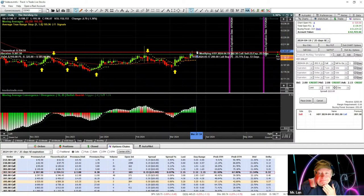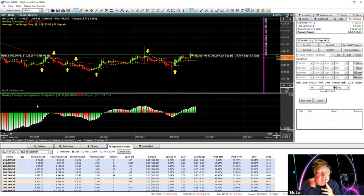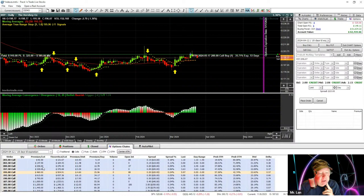Let's go ahead and delete this one. Let's look at a closer one here. Oh, that's about as close as we can get. If we go to 11 days, there ain't nobody playing that game, Lan. Those are weekly options. How about 18 days? Ooh, even worse. And those quarterlies are about the best you can do. That's 28 days. You're going to have to hang on to that thing for 28 days.